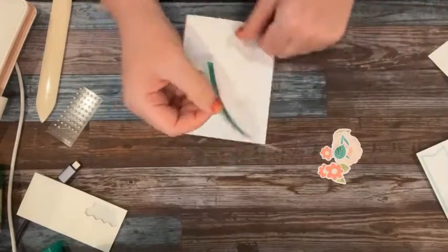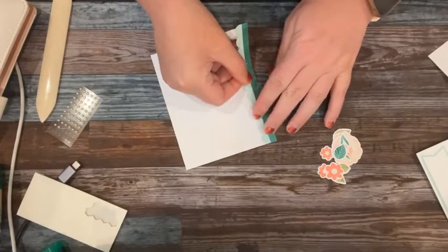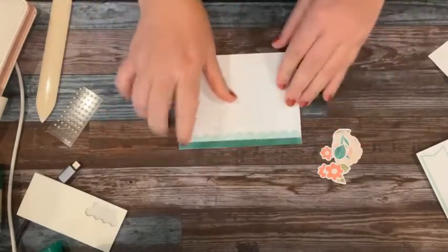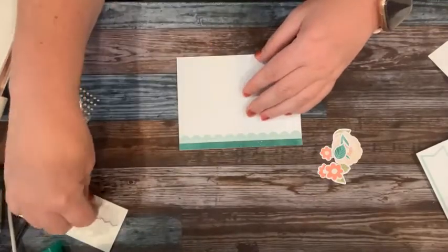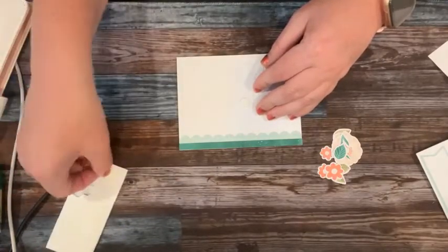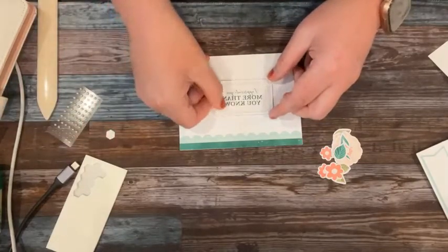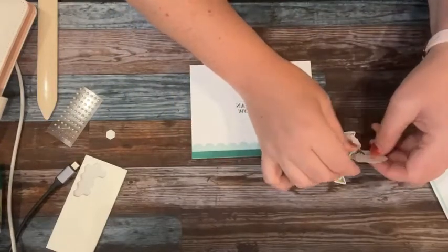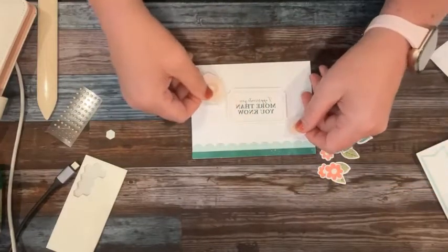All right, so this is gonna go down here on the bottom, and I'm going to kind of find a corner and start it, and then that'll hopefully help me make a good lineup. And then this one, we have this sentiment, and we're gonna put a few dimensionals in the middle. So again, we're putting the dimensionals in the middle because we're actually adding this first, and then we're kind of building the flowers out and about from there. So we're gonna start with a couple of our big flowers.